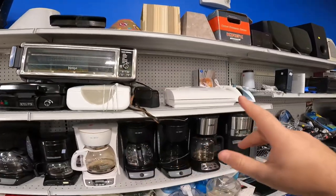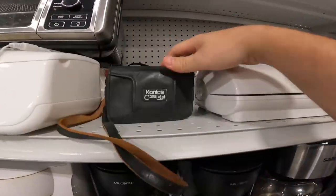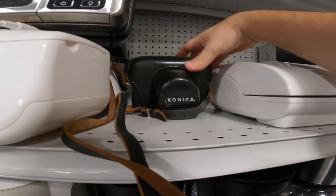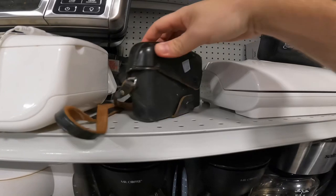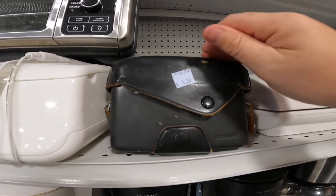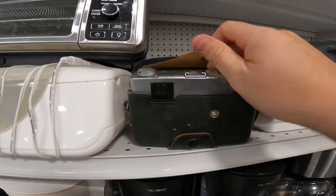I walk back here to the electronics section, and there's a couple cameras on the shelf right here. Canon? There's the smaller one and then this bigger one in the case back here. I haven't looked at them yet, but this case did say made in Japan, and it's only $4.99. So this might be worth looking up.